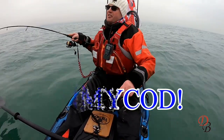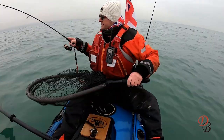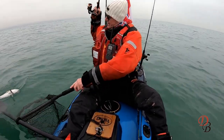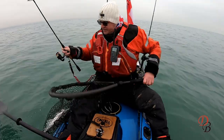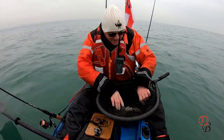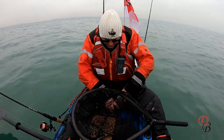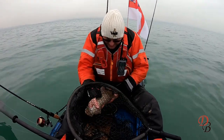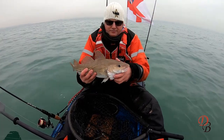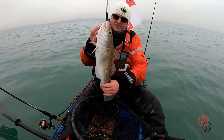Oh, it's one of them. He's trying to get back down. That's not a bad one. That's only a little one. But it is a cod. Come on, let's have it. I just love those fish. They are awesome. That is going to be dinner.